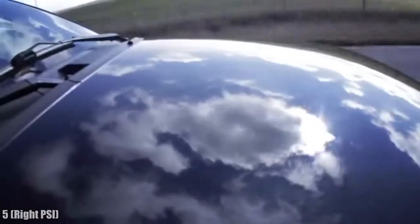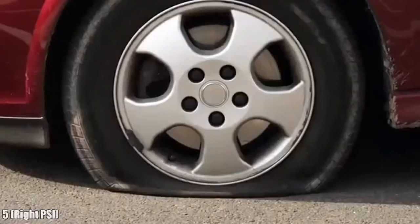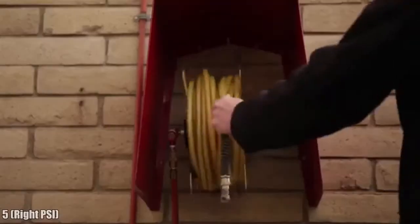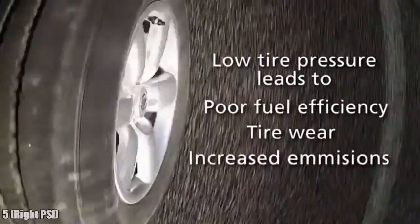Every year, AAA responds to an astonishing 4 million American motorists who are stranded due to tire damage. In fact, nearly 25,000 crashes are caused by blowouts due to improper tire inflation. I'm John Milanovich, founder of Wright PSI. Motorists rank filling their tires correctly as one of the top safety actions they can take. However, 85% of people don't know how to check their tires properly, resulting in 1 in 3 cars having improperly filled tires. Driving on underinflated tires leads to poor fuel efficiency, tire wear, and increased emissions.